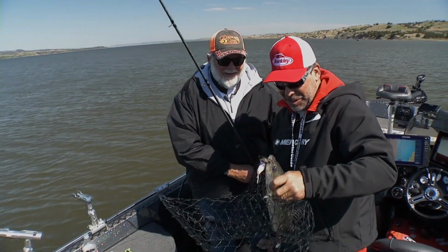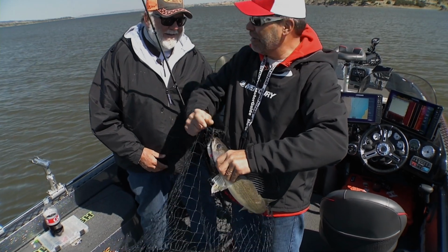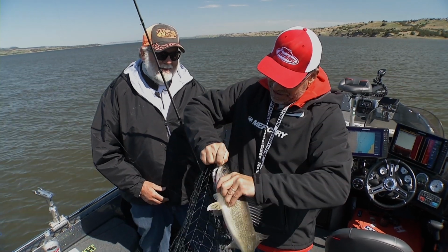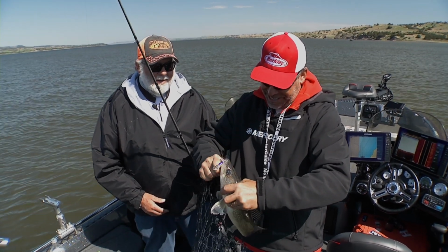Look at this, it was close to the bottom. It was digging bottom, got some debris on there, but the one thing nice about these jointeds is they seem to have plenty of action, where even if you pick up a little bit of debris, it's still working down there. Yeah, Fireline leader too really makes it nice. Yeah, keeps it pounding a little harder, but that's a good fish there.